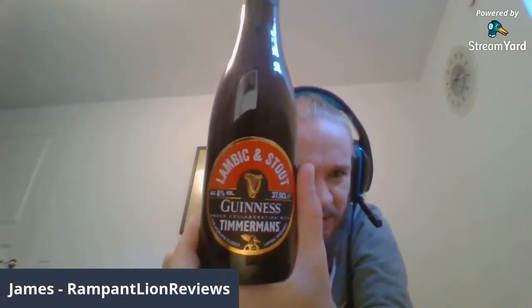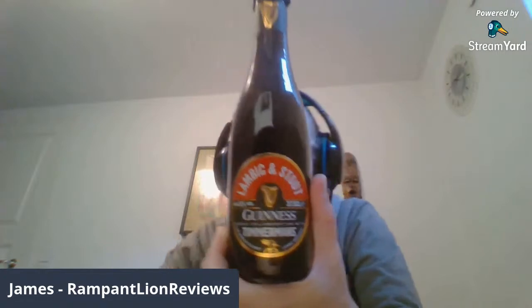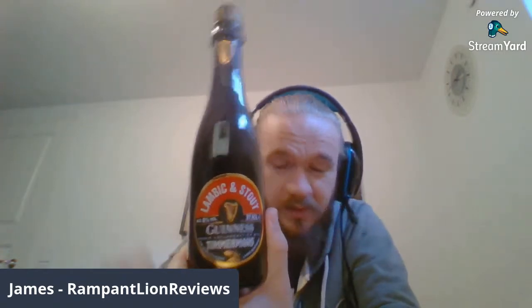This one, the Lambic and Stout, the Guinness Timmermans collaboration. I think this one is going to be pretty damn nice as well, actually. So yeah, looking forward to this. This one wasn't too expensive, actually. I only paid maybe 65 crowns or something like that for it. But yeah, this one I think will be a very, very nice beer to review. So I need to get the notes written for this one because I haven't done anything from Guinness or from Timmermans before. Actually, maybe I need to do a Guinness Extra or a Guinness Draft review for you at some point as well. I've never done any of those.